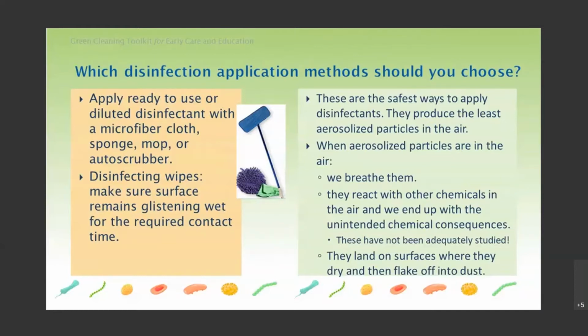So which methods should you choose? The old method that we all are familiar with of applying disinfectant using a microfiber cloth, sponge, mop, or auto scrubber. These are the safest ways to apply disinfectants. They produce the least aerosolized particles in the air.